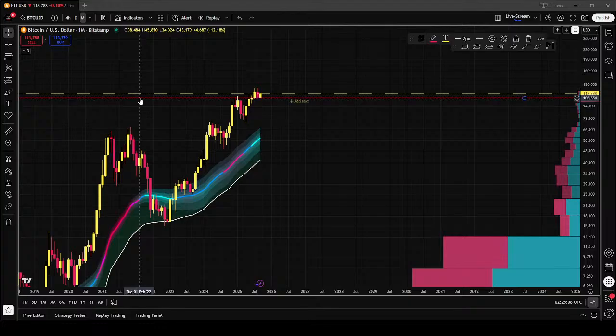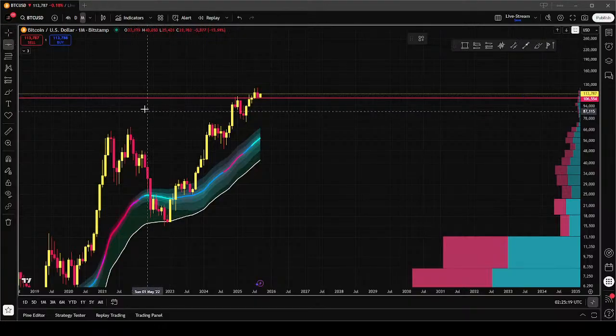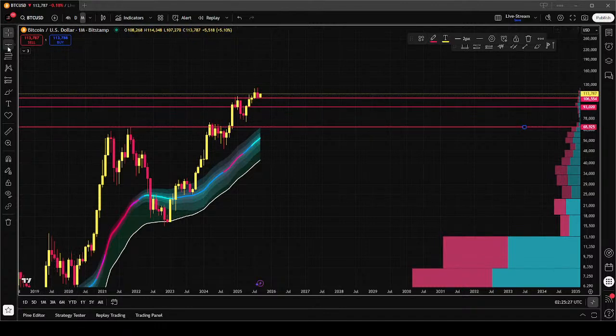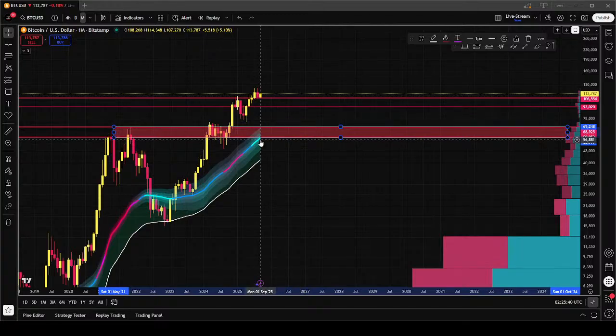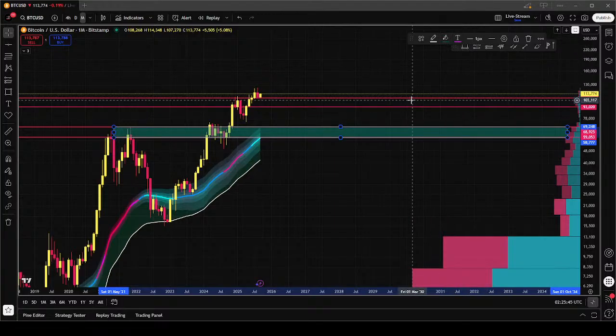Any close in the monthly or weekly chart below $105,000, game over, and you will see Bitcoin lower in the long term. Of course, 94 is the first step, the first potential support, but the real support is this one. On the monthly basis, it is this area between 65 and 60K. This is the real area to be tested in the monthly. As you can see here, right now Bitcoin in the MA55 is at this level, so this level potentially next year is going to be tested.